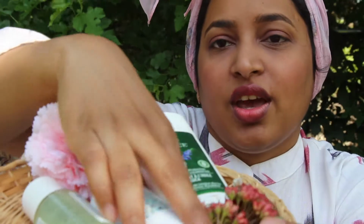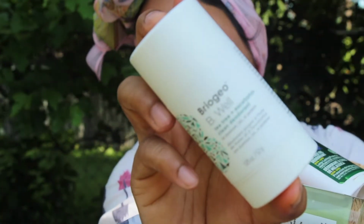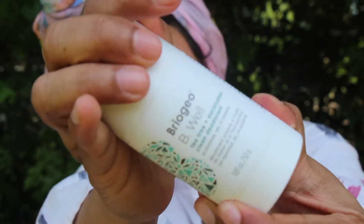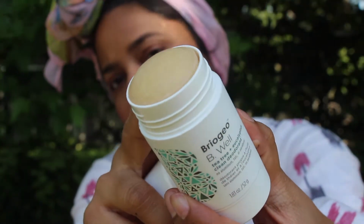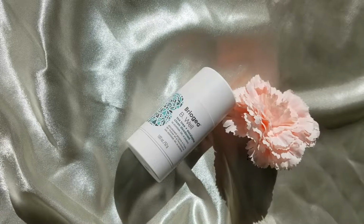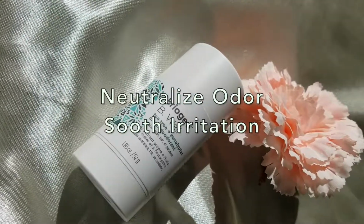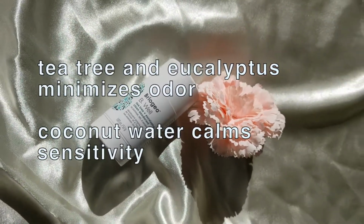And next we have this one right here. And let me show how it looks inside. It's Briogeo Be Well Tea Tree plus Eucalyptus Clean Deodorant, and this one has no aluminum, talc or parabens. Tea Tree plus Eucalyptus Clean Deodorant harnesses the power of natural ingredients to help neutralize odor and soothe irritation. Potent tea tree and eucalyptus minimizes odor, and coconut water calms underarm sensitivity caused by frequent shaving.